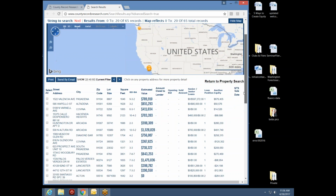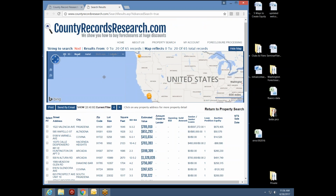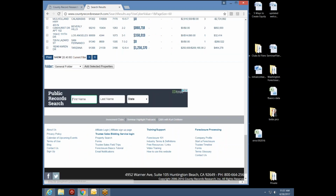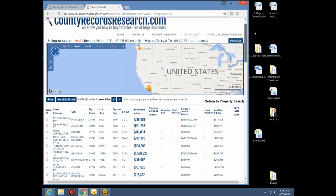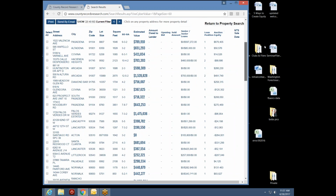Now, since I've got my search results from 0 to 20 of 65, I want to broaden the number of properties showing up on the report. Underneath the map, on the left, it says show 20, 40, 60. I'm just going to click on that 60. Okay, now the system just reformatted the map. I've got a lot more properties.